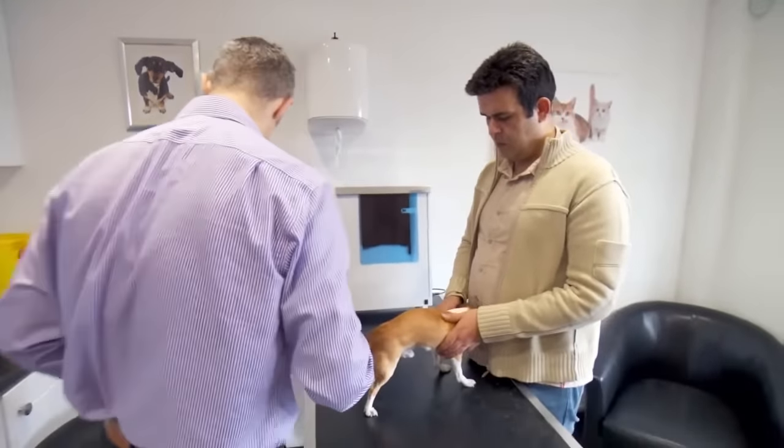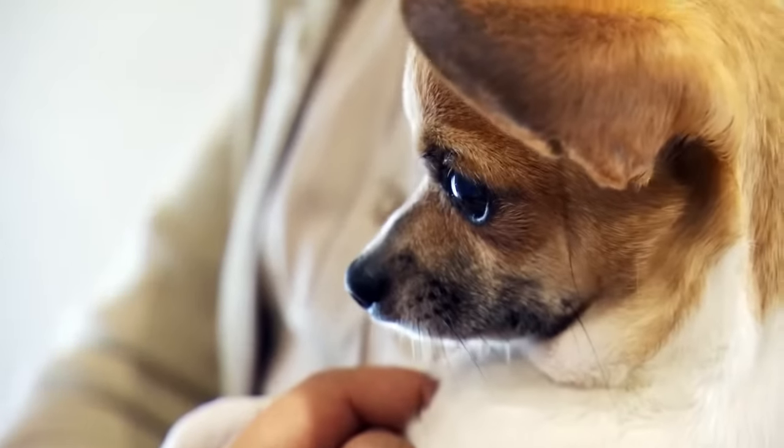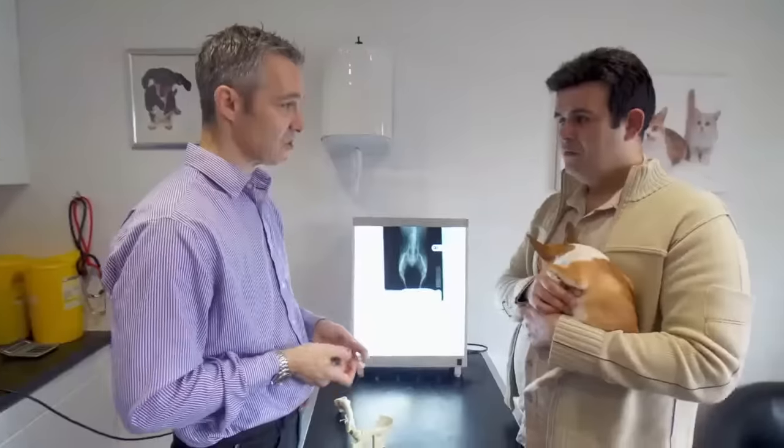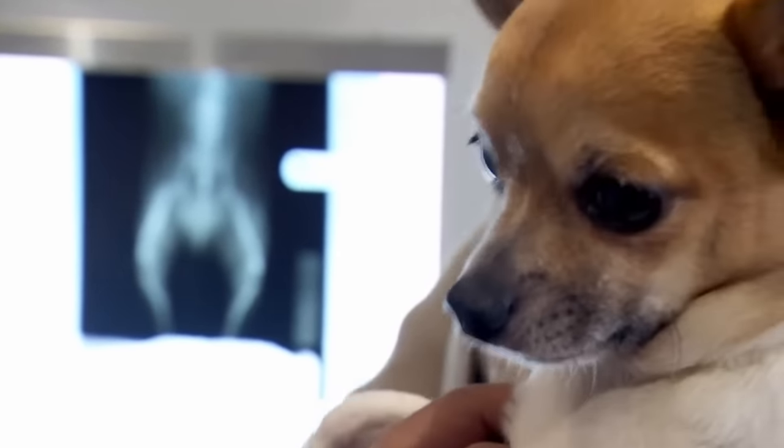So if you just give him a little cuddle, then I'll quickly talk you through what it is and what the plan is. You have standard hip replacement, which is for Labradors, German Shepherds, that kind of size, I guess. Then they developed micro hip replacement, and now they've got nano hip replacement. He's a nano total hip replacement. The plan is that he's going to have a plastic on metal hip with no pain, with a normal range of motion, and he's going to be running around as a normal dog. That's what we were hoping for. That's the whole point. Let's go do a nano hip replacement.